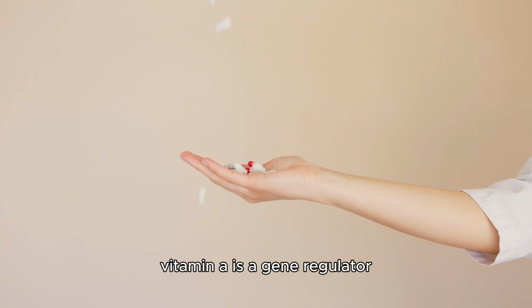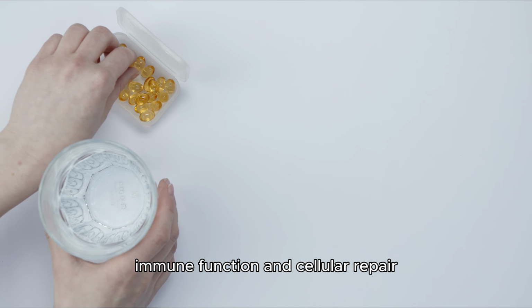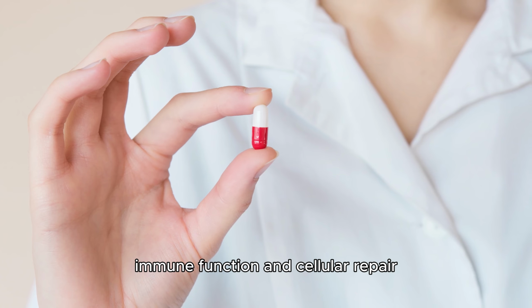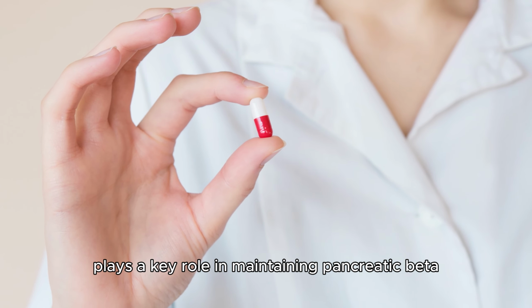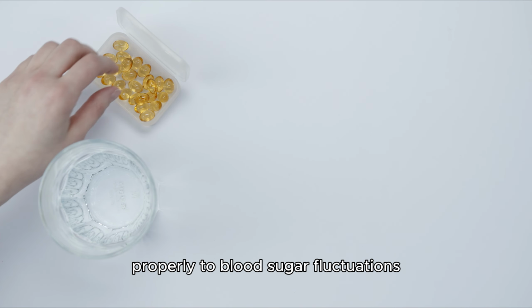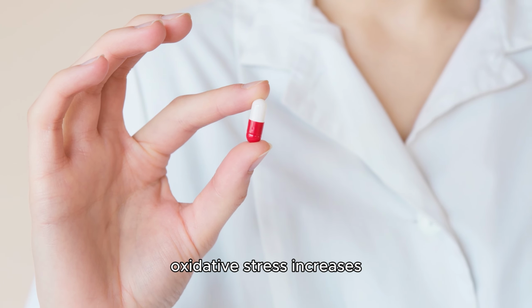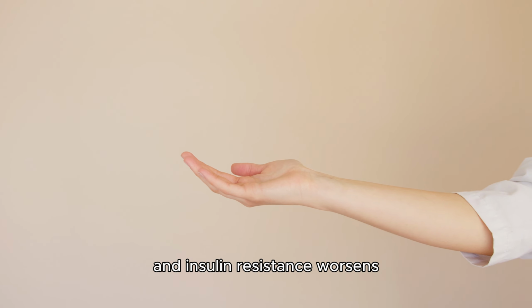Vitamin A is a gene regulator, influencing insulin sensitivity, immune function, and cellular repair. It plays a key role in maintaining pancreatic beta cell health, helping the body respond properly to blood sugar fluctuations. Without it, cellular repair slows, oxidative stress increases, and insulin resistance worsens.